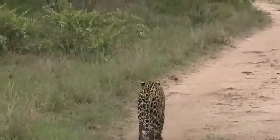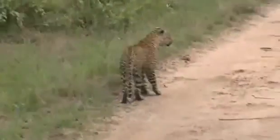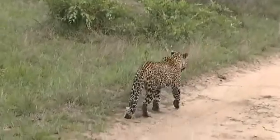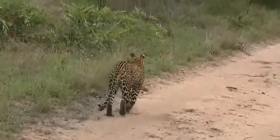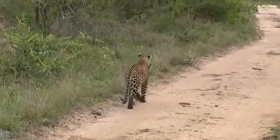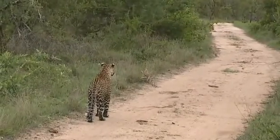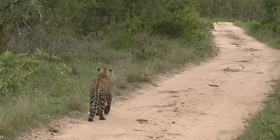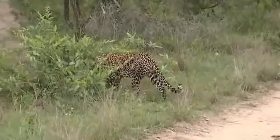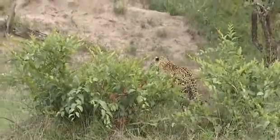And they've got a very large menu, a very wide menu, especially at this stage of their lives. So anything he comes across that's smaller than him, within reason, he is going to try and catch. So we are in for a treat here, folks. I'm guessing he may well head up onto this termite mound that he's approaching, again, just to get a better vantage point, be able to scan the area.